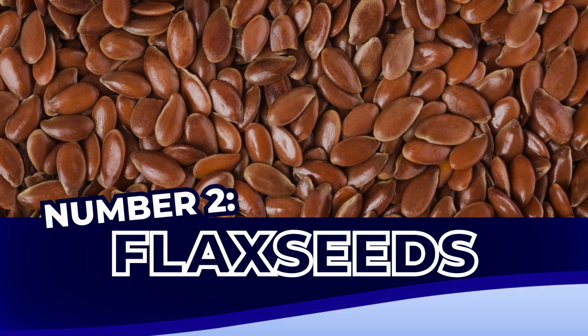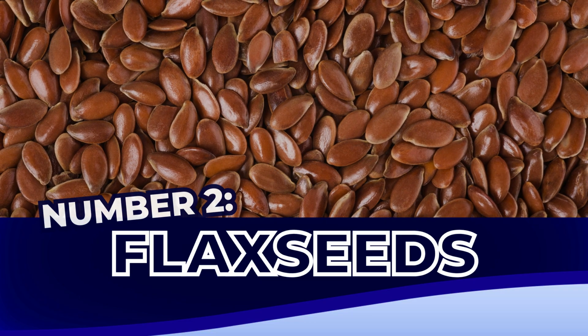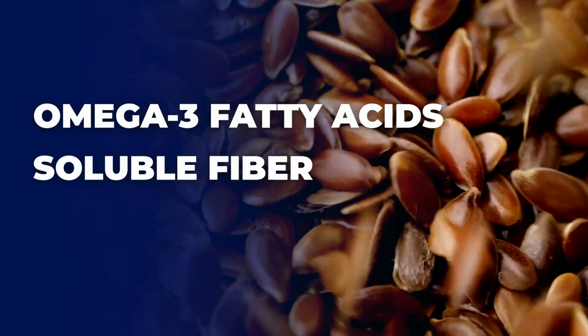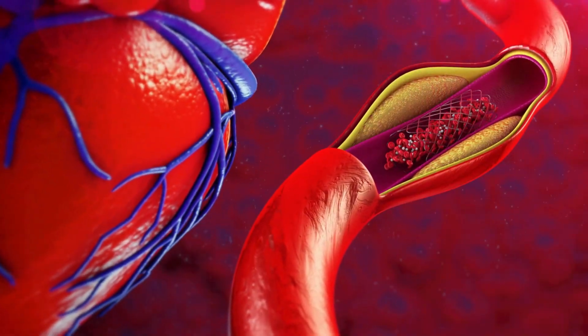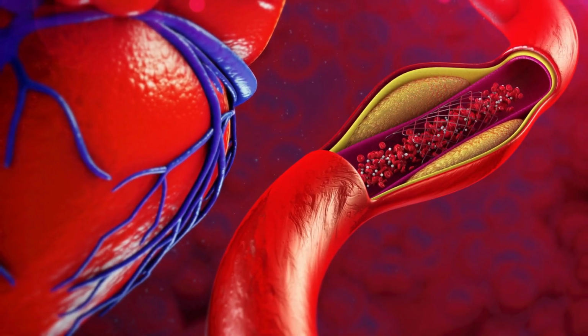At number 2, we have flax seeds, tiny seeds that pack a powerful punch when it comes to heart health. Flax seeds are rich in plant-based omega-3 fatty acids, soluble fiber, and lignans, a unique type of antioxidant. Together, these compounds help lower LDL cholesterol, reduce inflammation, and support the overall health of your arteries.